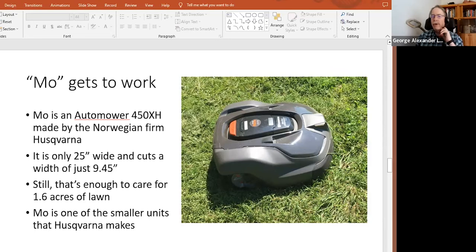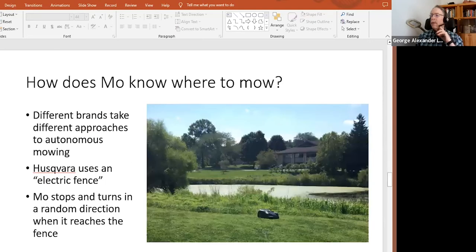But Husqvarna makes much larger units too, and I'm hoping maybe at some point we'll be moving in that direction. This is a little bit of the lawn that Mo works on next to the pond at Crosslands. And the way it works is it has an electronic fence buried in the ground, just like an electronic dog fence would be. And when it approaches the fence, it comes to a halt, backs up slightly, and then turns in a random direction and takes off again. And sometimes it immediately runs into the fence again, but other times it finds that it's headed in a new direction, and it goes on its way mowing. So you can never tell when a given spot will get mowed, but over a period of time, it all gets mowed.